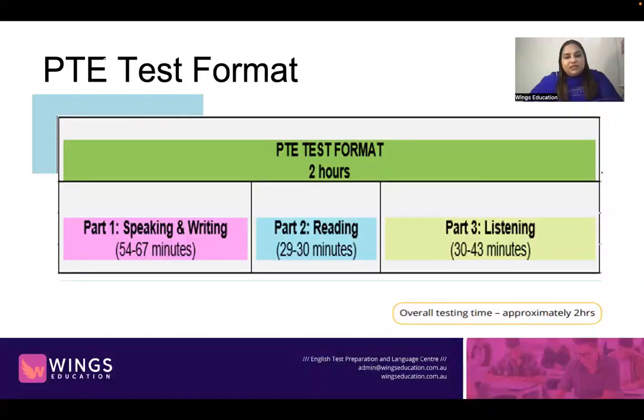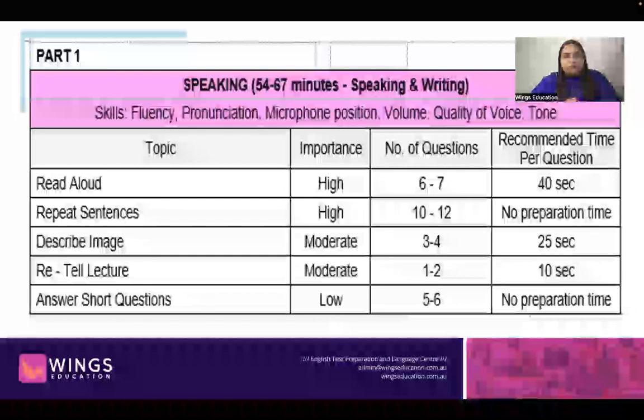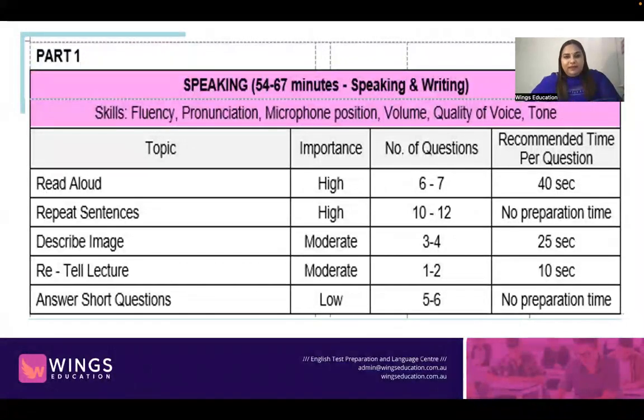So speaking and writing, individual question has its own timer. So there is no overall timer. Reading, it has one timer and you have to answer all the questions in one time. Whereas your listening has 2 different sections, part A, part B. So it's completely different. So let us understand them in detail. First one is called speaking.